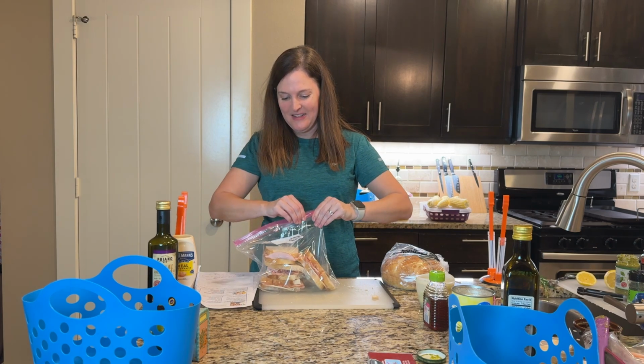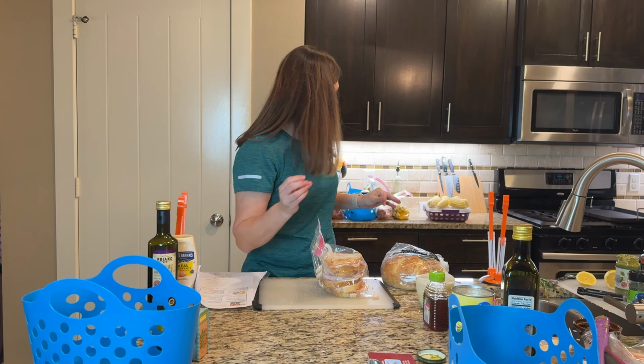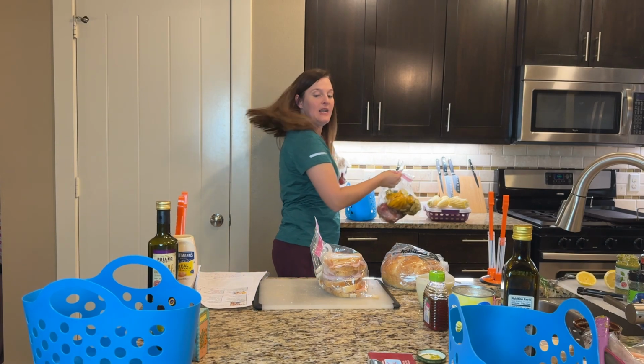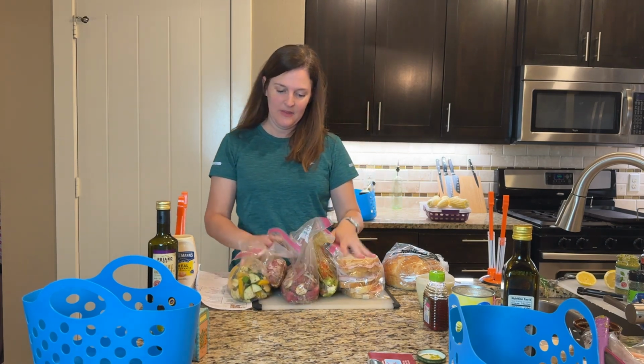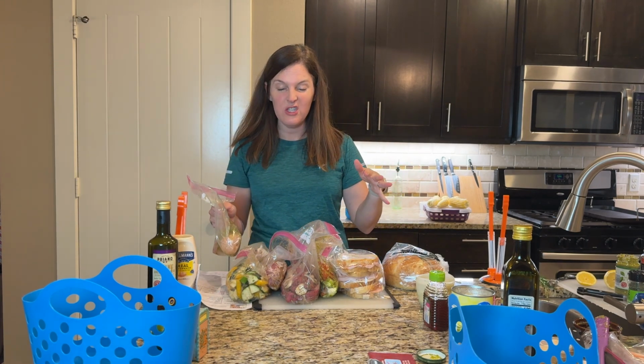So there we go. Let me just do a little recap so you can see everything set out of what I just made for our dinners. And once I get this in the fridge, I'll put everything away, which usually takes me about 10 minutes. Then I'm gonna pop one of these right onto the grill because we're having dinner.